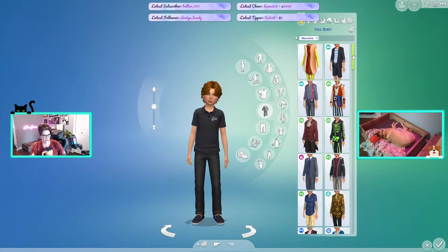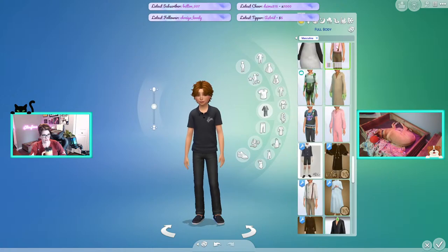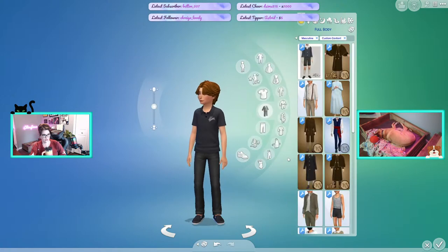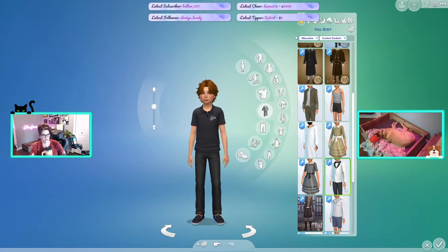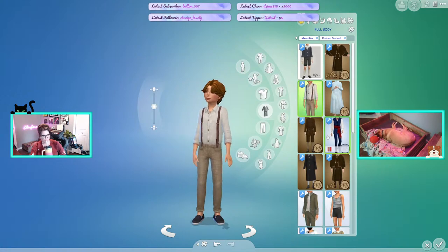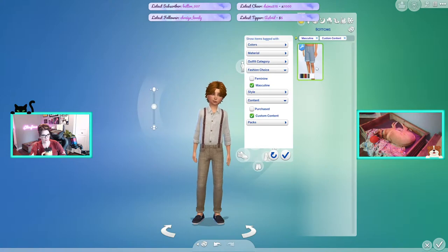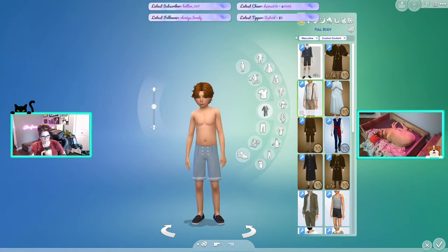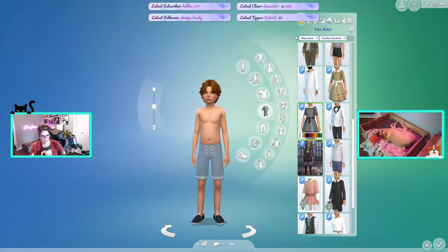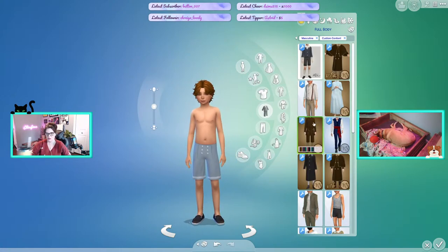I don't know about the hair. Let's see. There should be some new outfits here as well. Not sure if they were separates or... really? That's it? I know I got some more suspenders, but they must have all been toddler boy.